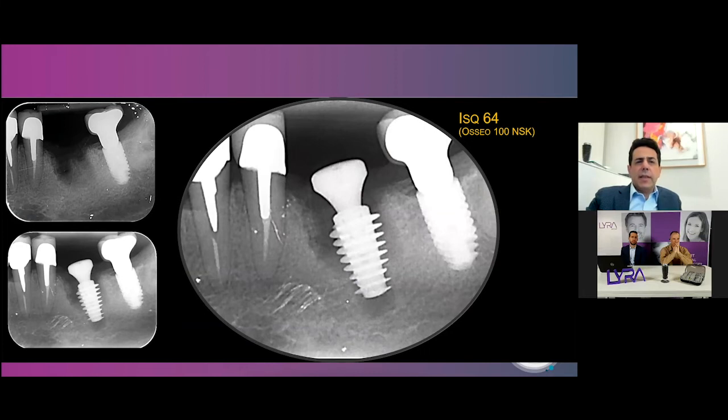Okay, let's see these extreme cases for the replacement of this 36. We can observe the primary stability we get in the value of ISQ 64. Here, setting up an implant with its specific design will allow the bone to heal all around the implant.